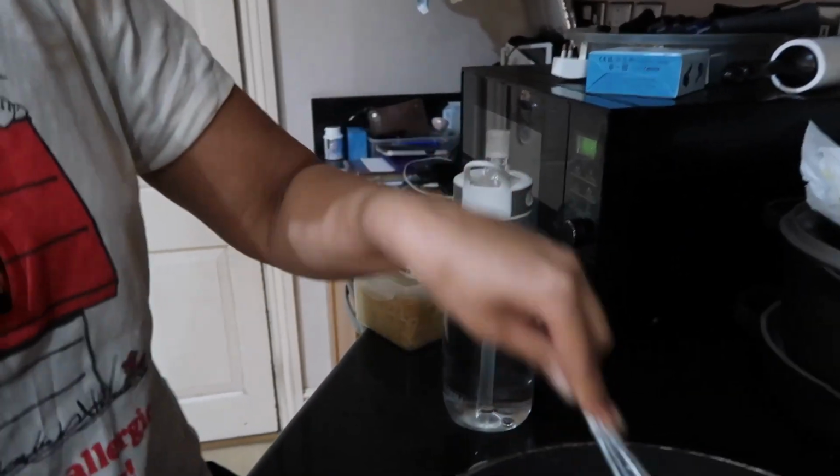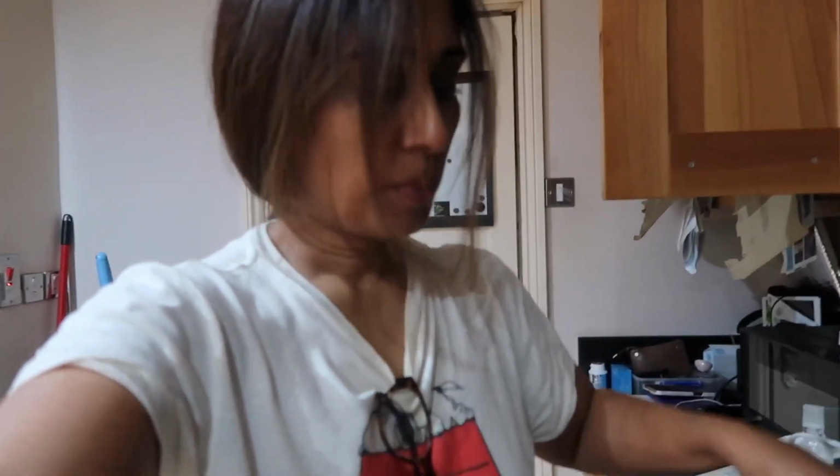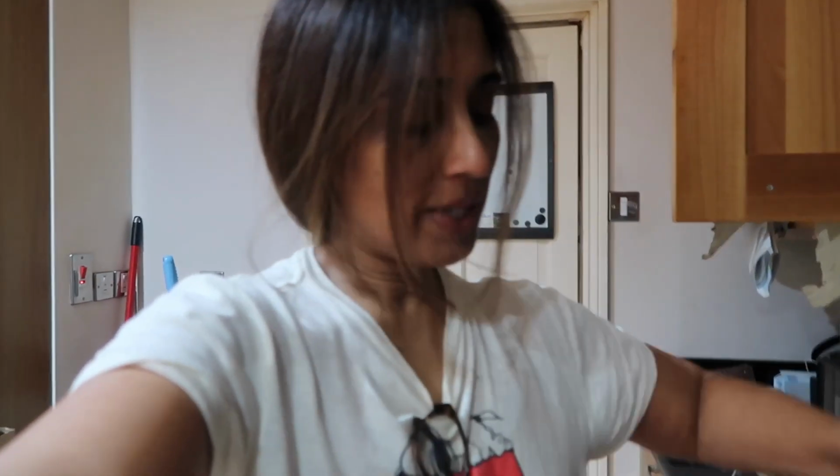Just a little tip, I always use a whisk. There you go. Always use a whisk when I'm making a white sauce, a bechamel sauce, because that way you get it velvety smooth and absolutely no lumps. It's just like magic.